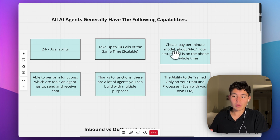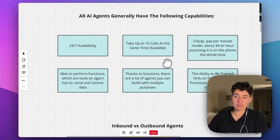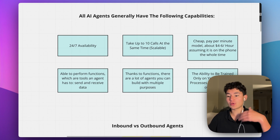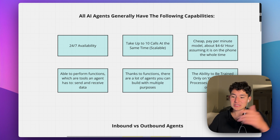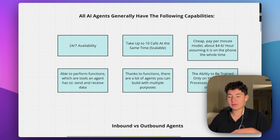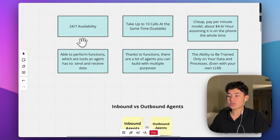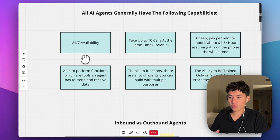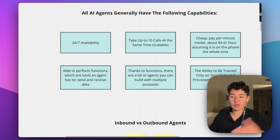It's a pay per minute model, about $4 to $6 an hour, assuming you're on the phone the whole time. A lot of times your usual receptionist is like $20 an hour, and they're maybe receiving 3 calls in 1 hour, and then the other hour they're mostly busy. This only charges you by the amount of time it's on the phone. That's a pretty cool thing about this, right? It's able to perform functions, which are tools an agent has to send and receive data to, let's say, your CRM, email, text messages, whatever you want to integrate. That's what we have done for a lot of our clients, text and emails as well.